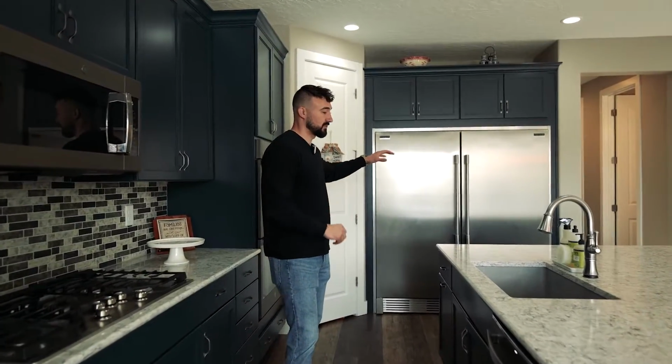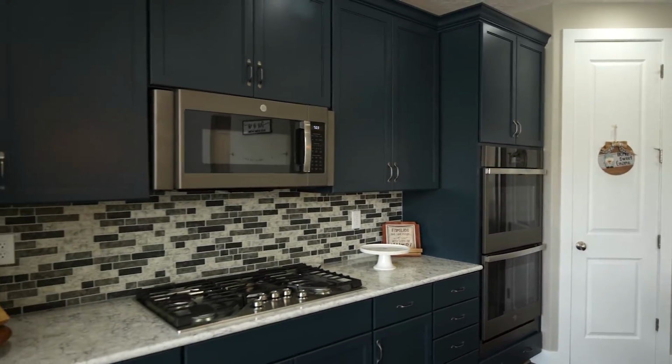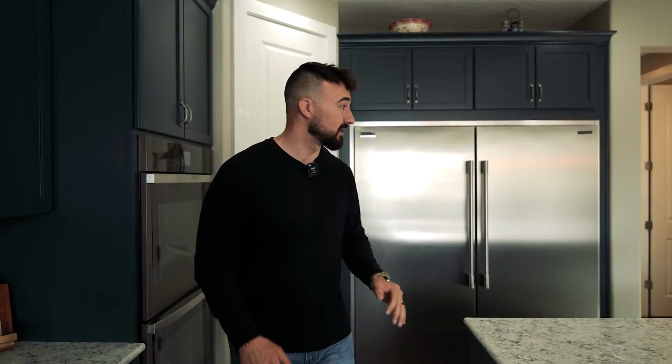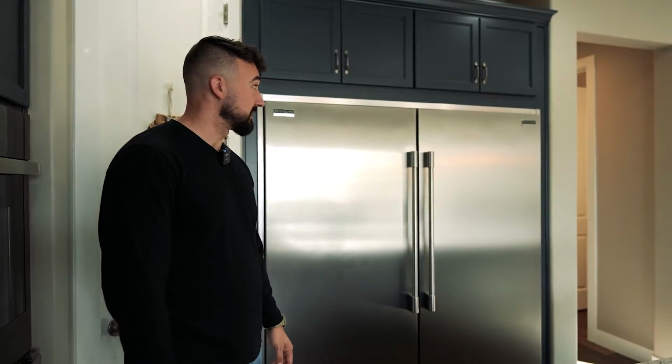Then of course, this kitchen has some pretty incredible features that I haven't really seen in any other house. This was built in 2020, and Richmond American Homes actually put this refrigerator specifically into the space, and they stopped doing that, so you can't even find a house these days that has a refrigerator that would make a Costco refrigerator a run for its money. That's how massive that thing is.